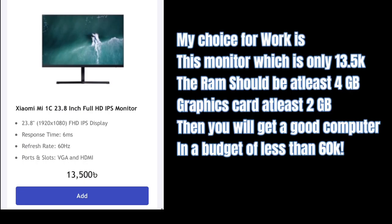And if you are to buy a computer for work, you don't have to worry about the RAM or the graphics card. If it's even 2 GB, the graphics card, it's okay. If the RAM is 4 GB, it's also okay. But you should make sure that your RAM is at least 4 GB. Otherwise, you will not get a fast computer.